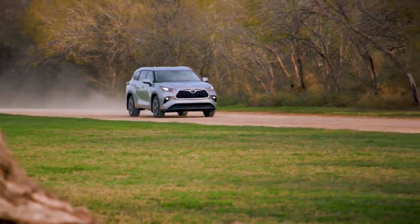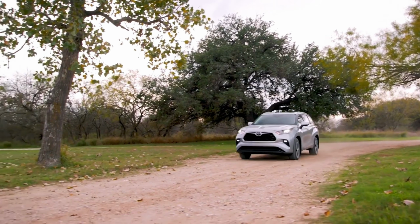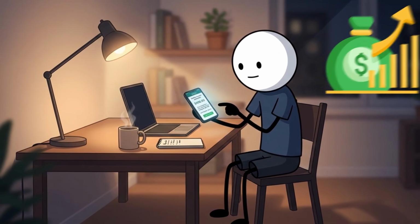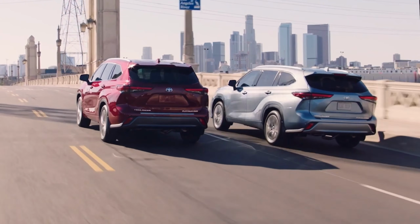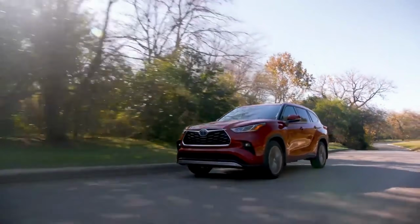If you were looking for the best V6 SUV to buy used right now, you are making one of the smartest financial and mechanical decisions of your life. Look around the automotive world today. The naturally aspirated V6 engine is practically extinct.